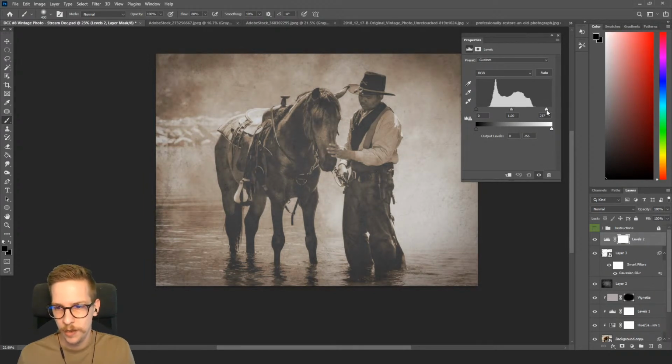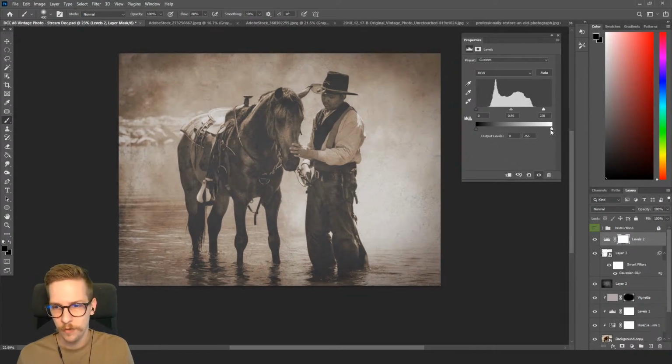But maybe like, let's see, bump the brightness up. I'm going to leave the dark. I don't want to increase the contrast anymore because we did something to get rid of that. But maybe I'll tweak that a little bit, those midtones. Yeah, I don't want to go too bright. 228. Just tweak that on and off. That looks pretty good.